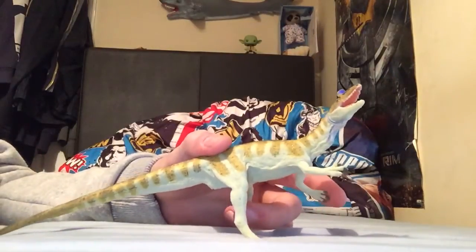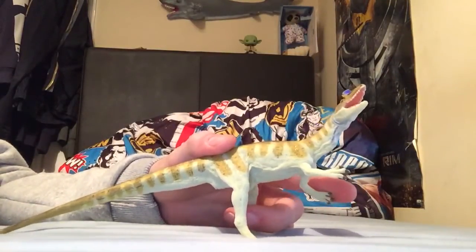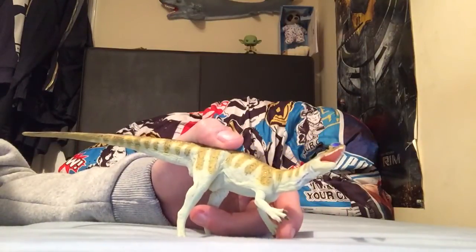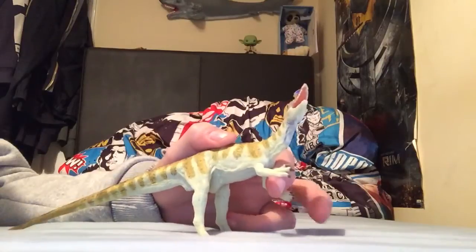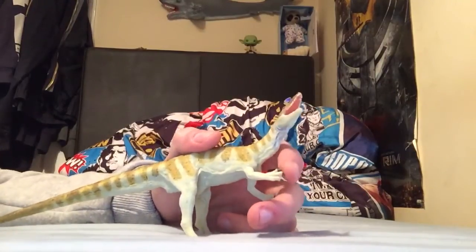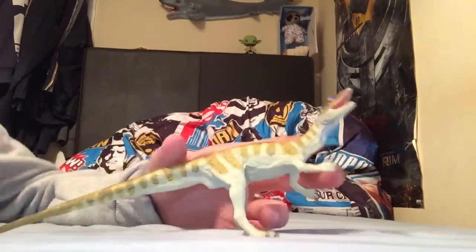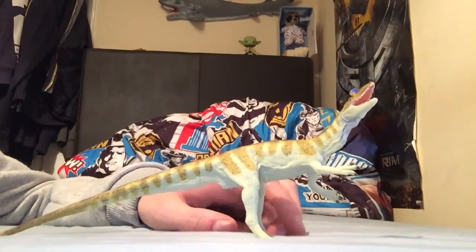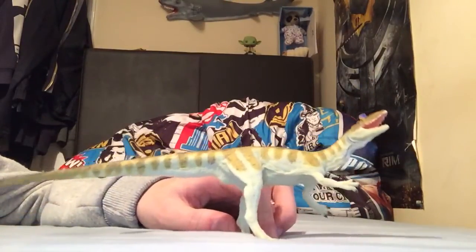Now, Cryolophosaurus is a tetanuran from around 194 to 188 million years ago. It was found in the Hanson Formation, which was also formerly known as the upper area of the Upper Falla Formation. The entire specimen was discovered in 1991, and it was found in Antarctica.